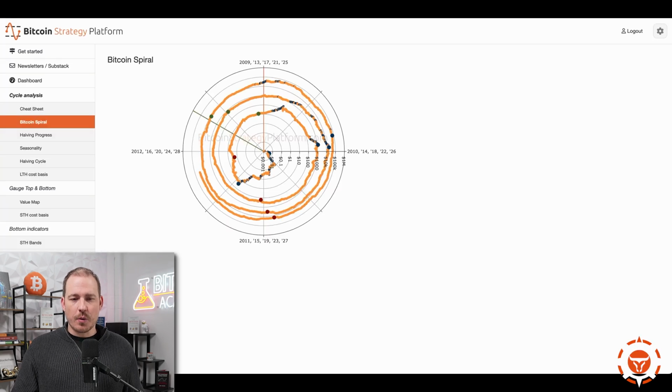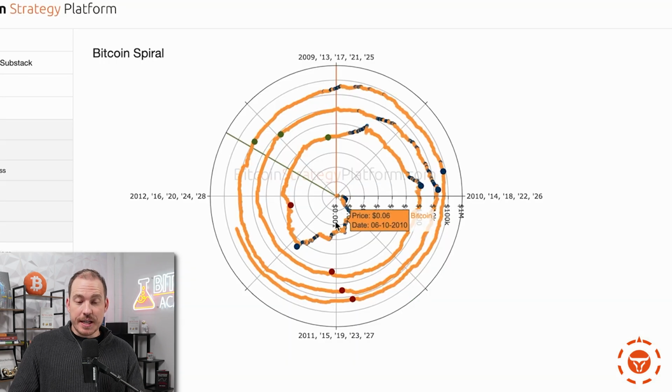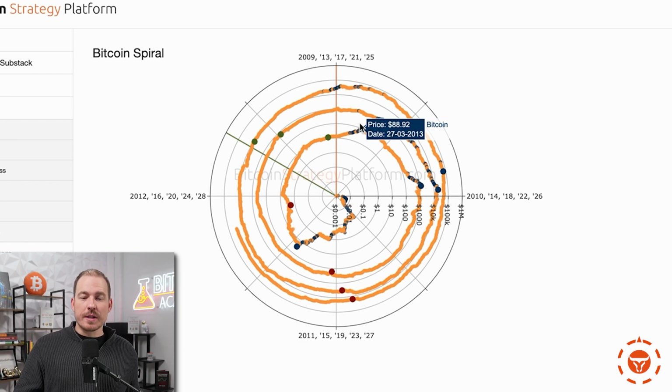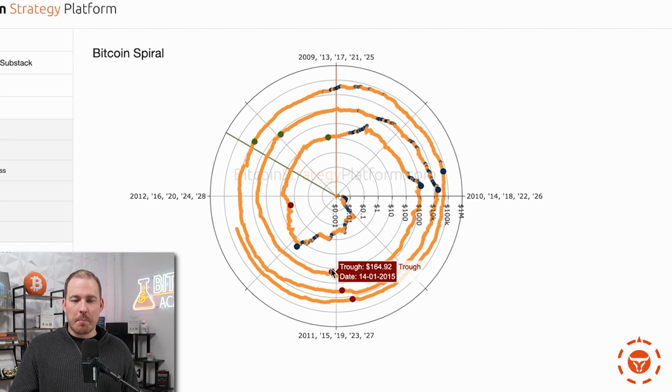Now, one of the other things I wanted to show you is this spiral chart, and it's a great psychology of a market cycle hodler's cheat sheet. This is another way to look at these cycles. We can see from the genesis of Bitcoin, as time progresses, the price action is actually going up as well, which is why it's spinning out. And we can see from the genesis onward, as this moves out, we're getting a lot of all-time highs early on, because the price had never done anything before. So every move up was an all-time high until it retraces down. And then we create a market cycle bottom here.